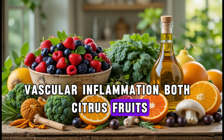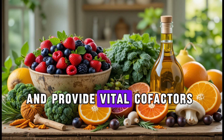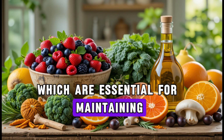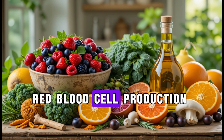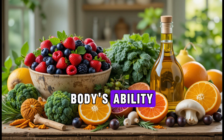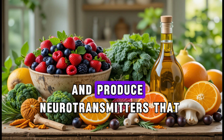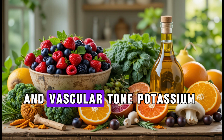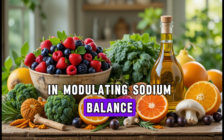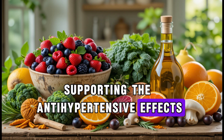Both citrus fruits and cruciferous vegetables are water-rich, mineral-dense, and provide vital cofactors such as magnesium, potassium, and folate, which are essential for maintaining healthy blood pressure, red blood cell production, and methylation cycles. These micronutrients enhance the body's ability to repair damaged blood vessels, regulate fluid balance, and produce neurotransmitters that affect stress and vascular tone. Potassium in particular plays a key role in modulating sodium balance and reducing arterial stiffness, further supporting the anti-hypertensive effects of these foods.